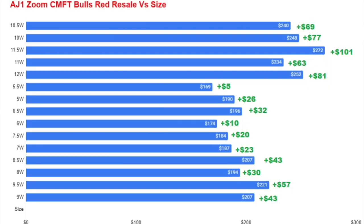And now I'm going to give you a breakdown on the sizes, the earnings per size, so you know exactly what sizes to aim for. So if you look at the chart, size 10.5 is earning about $69 right now. Size 10 about $77. Size 11.5 you get about $101. Size 11 about $63. Size 12 $81.